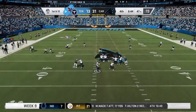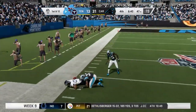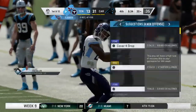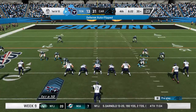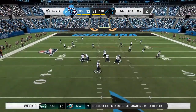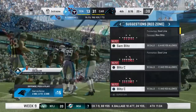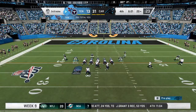On 1st and 10, Tannehill. It's caught by Davis. And he is brought down, but not before reaching the 30. Call that a very strong gain of 24. So from Panther territory now, it's 1st and 10 at the 30-yard line. Now it's Tannehill. Complete. This is Lewis. And down to the 20 he'll go before heading out of bounds. 10 yards on the pickup there, and it'll be second down.